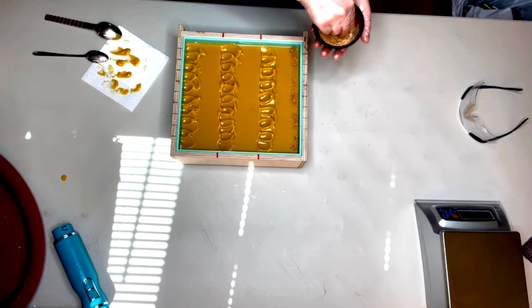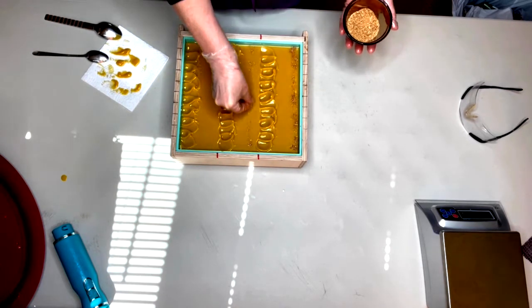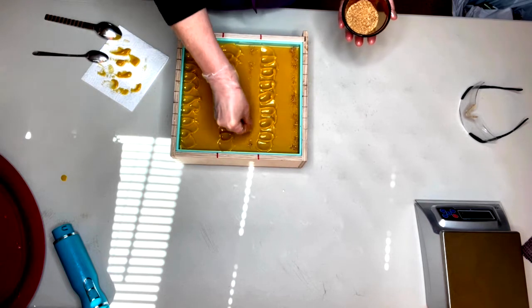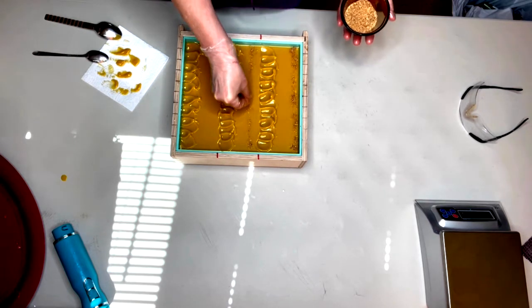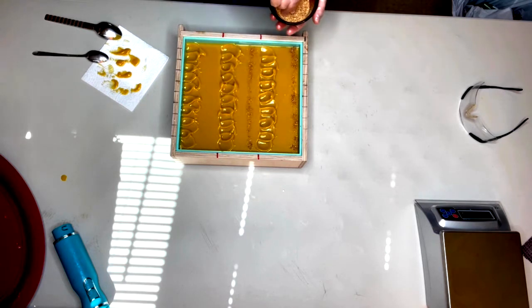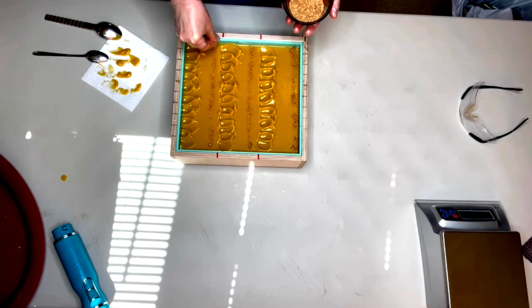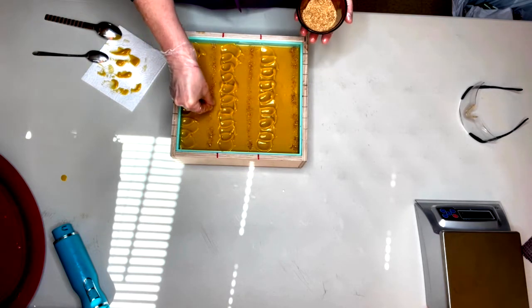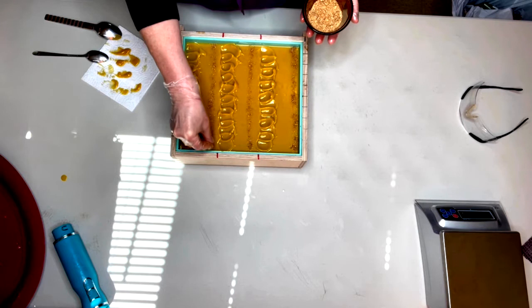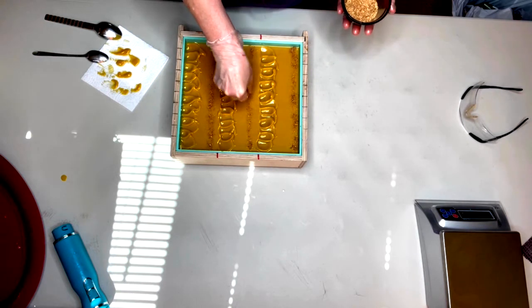You know, I usually do really big chunks, but that tends to be rather hard to slice through with the multi-cutter. I always have to put it on its side, obviously, to get it to cut. But then I wind up losing a bunch of them. I like the look of that better, but this is more practical.